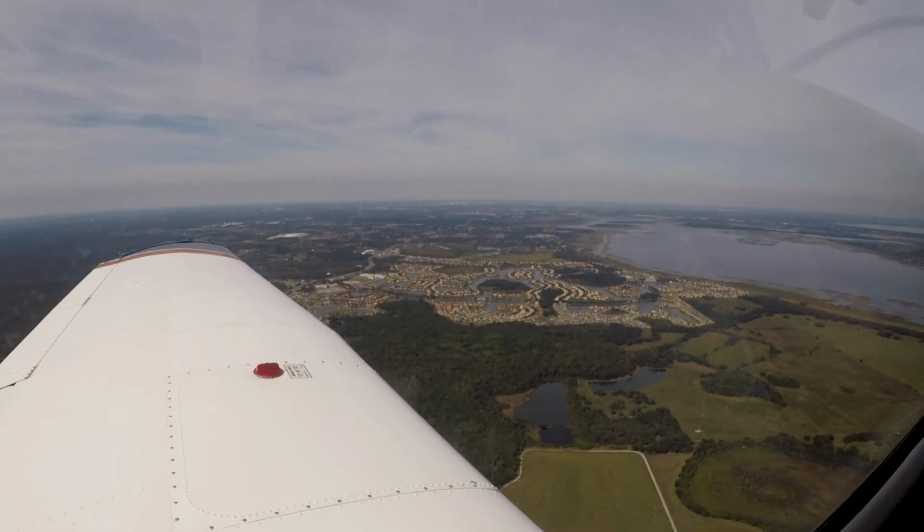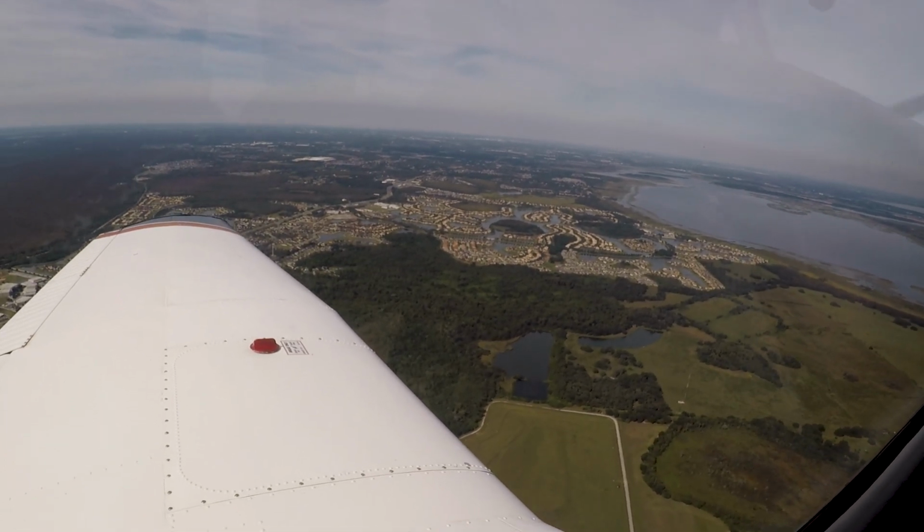Make our turn, turning towards the airport.